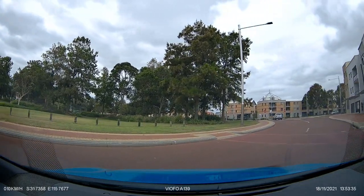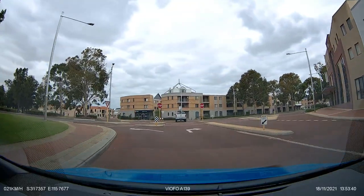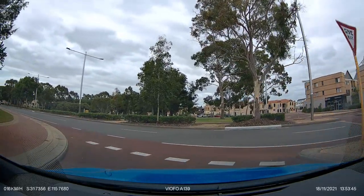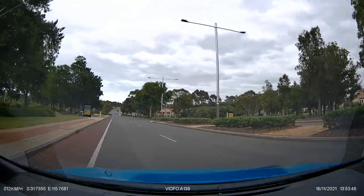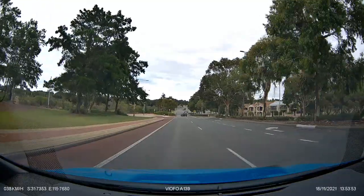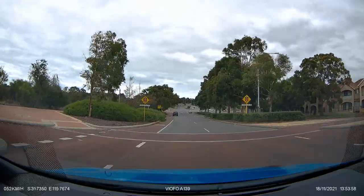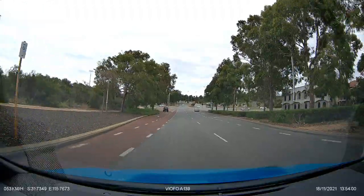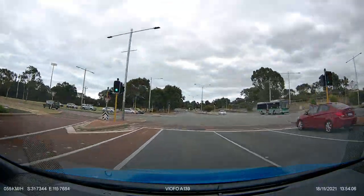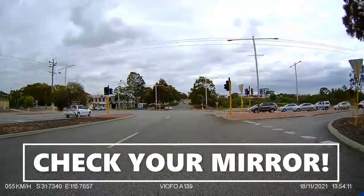Okay, going to be turning left up here. Check the mirror, indicate, slow down. Turning onto a new street, moving away, check the mirror. Check the mirror again. Check the mirror again.